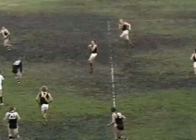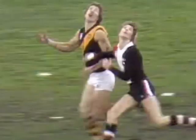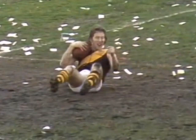And that's Michael Roach. Centre-half forward. Has the long shot for goal. Up and go out of goal square. Monteith, great mark. Could be argued that he could have let the ball bounce, but then it could have bounced anywhere once it hit the turf.